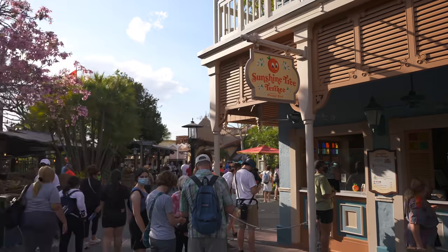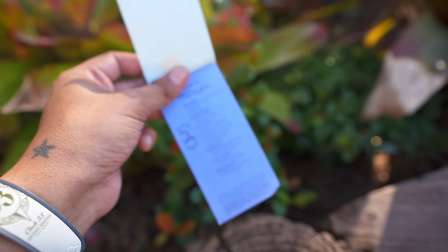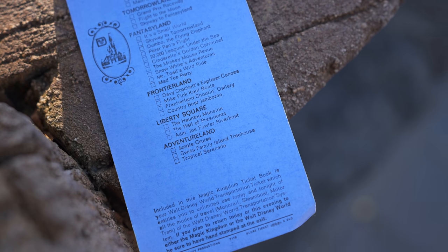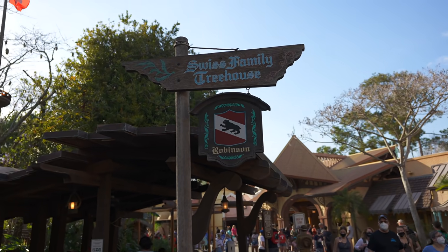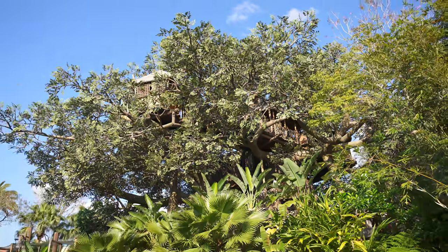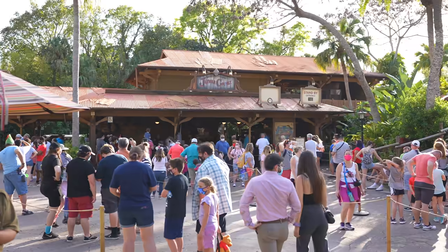Now, Adventureland was also pretty barren when it first opened up. Matter of fact, in the remnants of this old ticket book, which I believe is from 72 or very early 73, you can see that Adventureland only lists 3 attractions. And over in this front half, there were just 2. The Swiss Family Robinson Treehouse, which is still here and still terrifying. And of course, the ever popular then and now, Jungle Cruise.